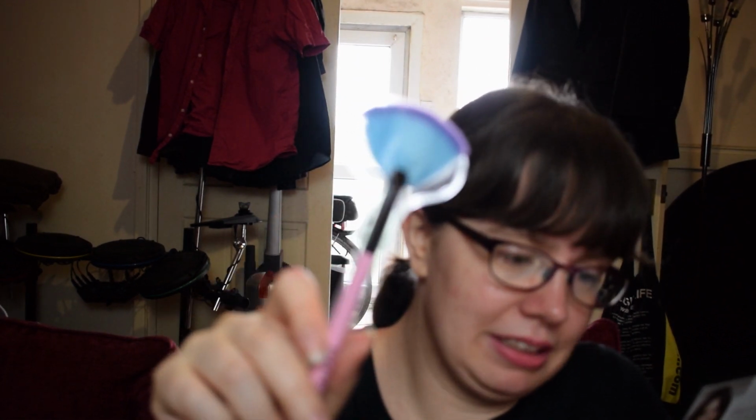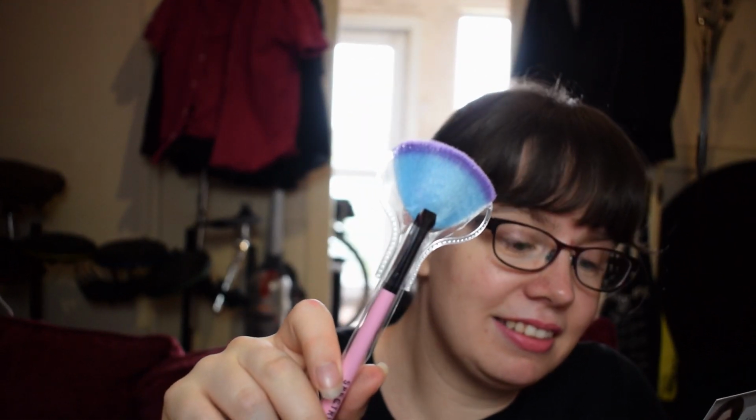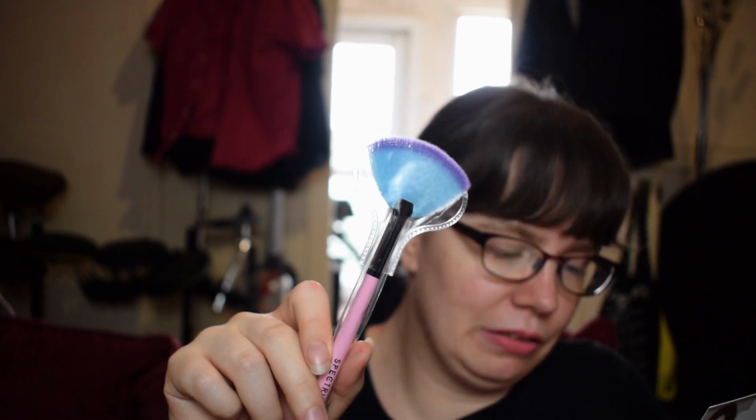The Spectrum best-selling small fan brush is perfect for applying setting powder or highlighter thanks to its premium, cruelty-free synthetic bristles. Brush over a loose highlighter, then dust in a sweeping motion across cheekbones and any other areas of the face, or use it to sweep setting powder over skin.